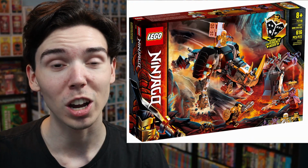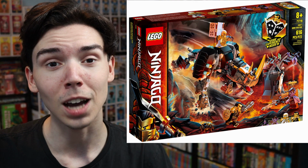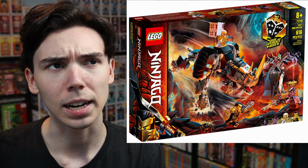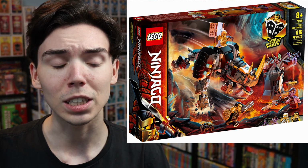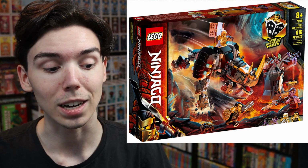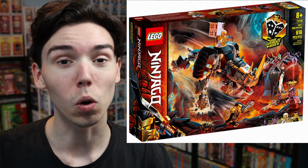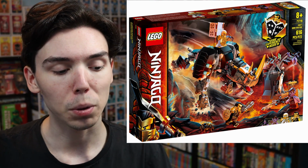Then we move forward here to Master of the Mountain, and we have Zane's Mino Creature, which is actually one that I was able to get on a sale over at Walmart. I got this one for $39, which was a fantastic deal considering over here in Canada it normally retails for, I believe, $70, so quite a good deal there. And it is a cool set. It's not one that I built yet, but I think that the Mino Creature build is pretty cool, a very unique thing for Ninjago as well, which I love to see. The figures are pretty nice as well.